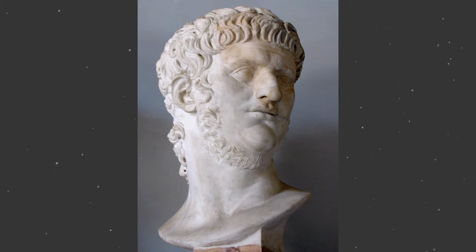As valuable as it is today, amber once commanded an even higher price. Pliny wrote that the Roman Emperor Nero considered even a small amber figurine to be worth more than a healthy slave.